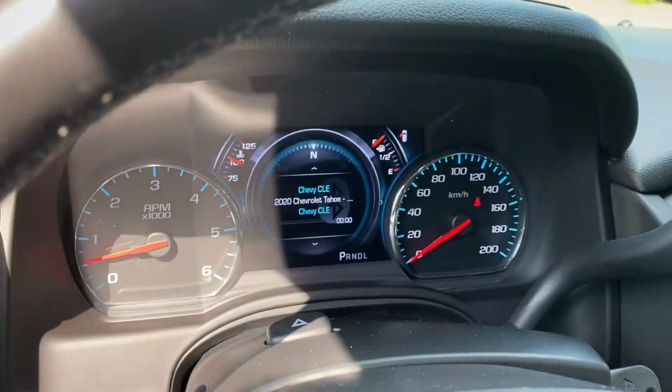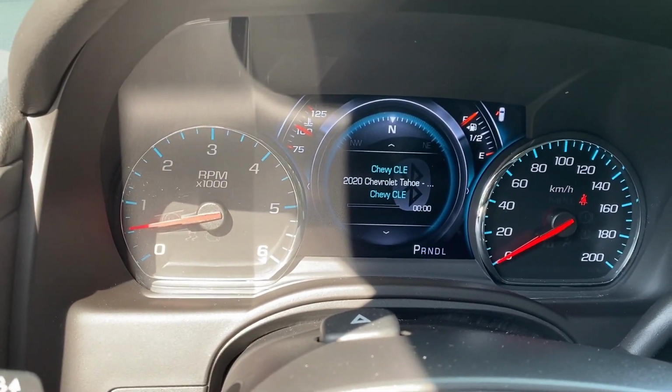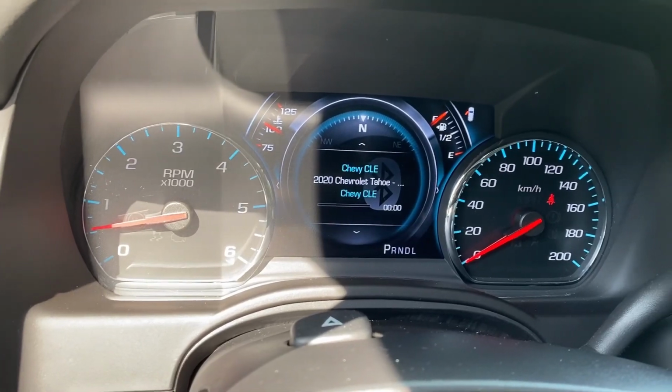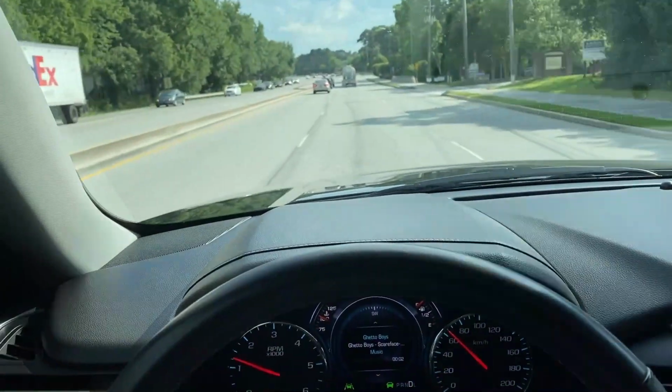So as you can see right here, it says it's the 2020 Chevrolet Tahoe. All right, there is our 2020 Chevrolet Tahoe right there. So I wanted to show you guys the lane assist inside of the 2020 Chevy Tahoe and let you guys see how that works. All right, so here's me driving.